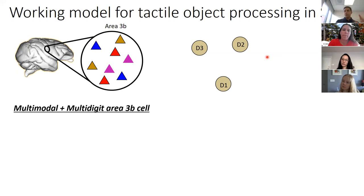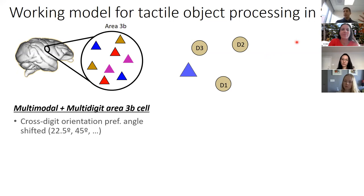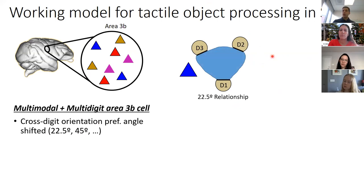So you have these cells that have multi-digit receptive fields. And as we showed you before, there are some cells that have cross-digit orientation, where the preferred angle is shifted by different angles. So what does that mean? What that means is that instead of the local profile being symmetric across the different fingers, now I can start computing objects that are not symmetric. Objects that look like cones or triangles.